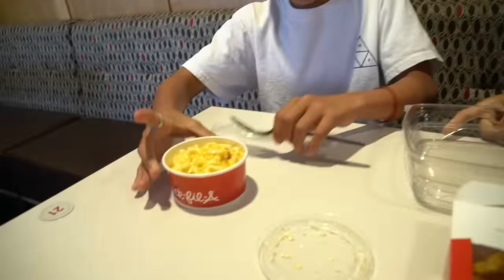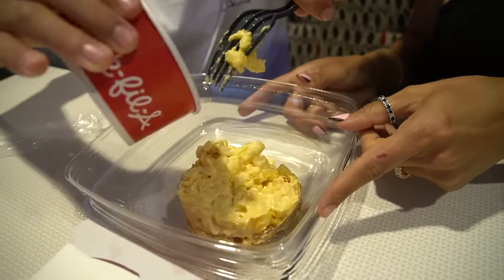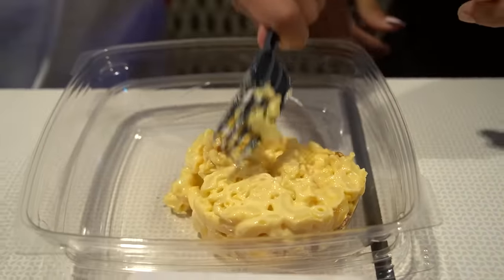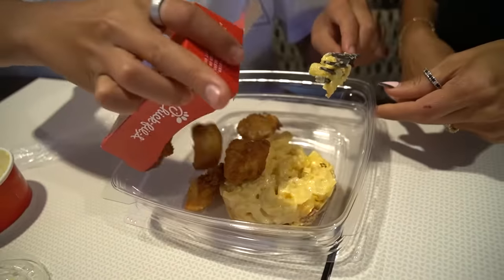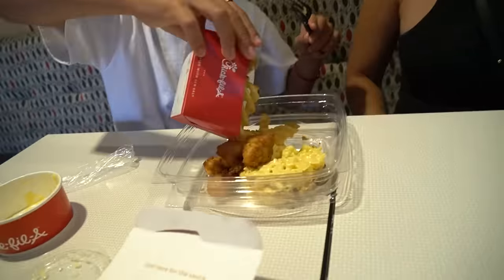So first up, you need some mac and cheese. All right. So you're just gonna pour that mac and cheese all the way in there. Love that, and then you need all of your chicken nuggets. Put it right in there. Then you're gonna take your fries and dump that in as well. And then you're gonna take all your Chick-fil-A sauces.